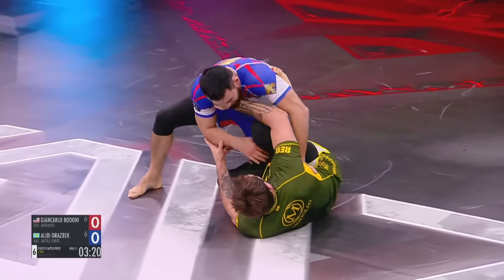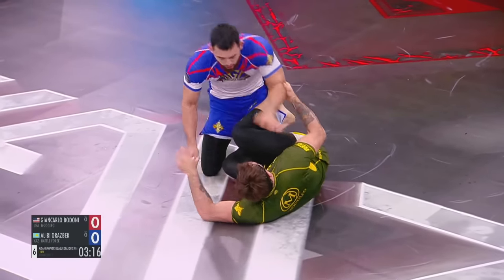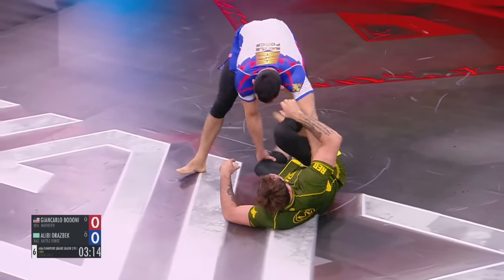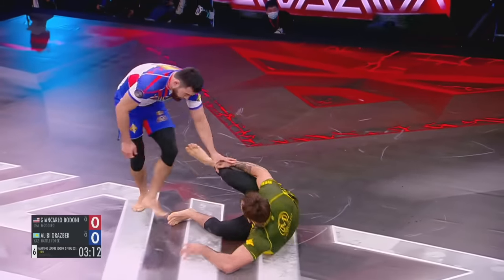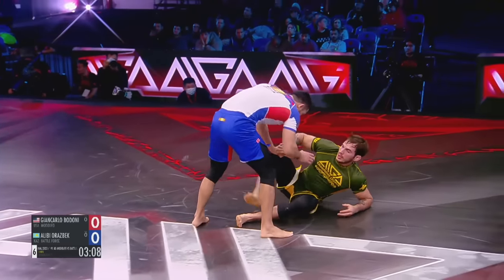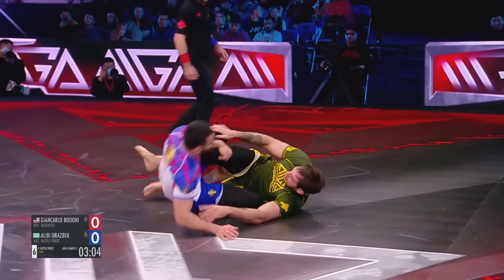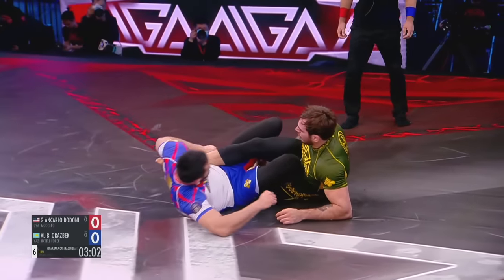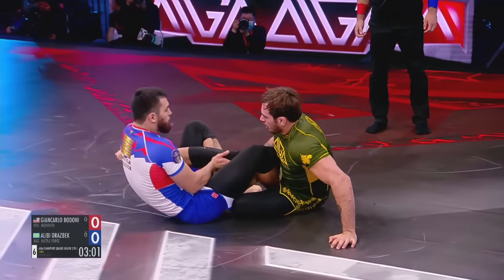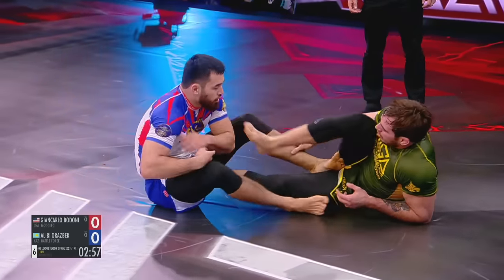Bodoni. Oh, this is the play that he got O'Flanagan with. Yeah, I was going to say he got Owen O'Flanagan with this at ADCC. There's some pressure on that. I think Alibi, there was a little look there of like, that's not comfortable. Do I really want to do this? Yeah. What a counter from Bodoni. That stopped Alibi in his tracks. Even though the submission wasn't fully on, there was enough of a threat there. Alibi was like, I got to bail out of this position.